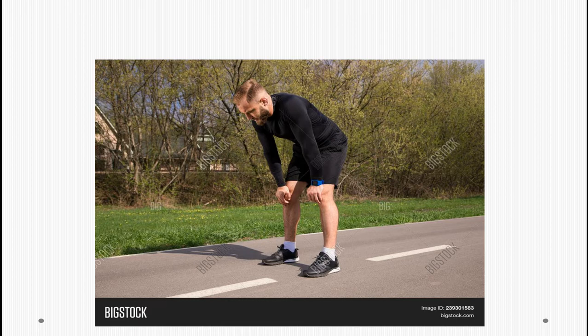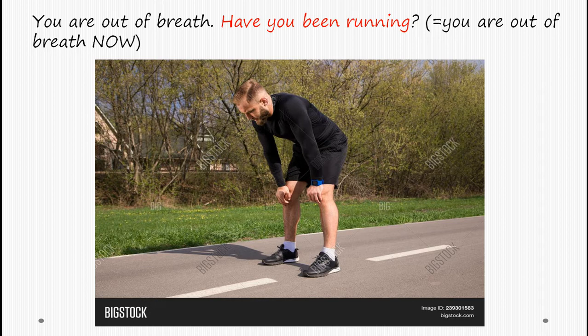What do you see in this picture? We see a man, an exhausted man. He is tired. He probably was running. So I say, you are out of breath. Have you been running? That man is very tired and he's out of breath. It means breathless. يلتقط أنفاسه. So he has been running and he has just stopped. So as you can see, he is still tired or exhausted.